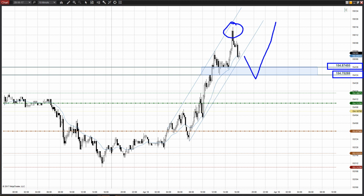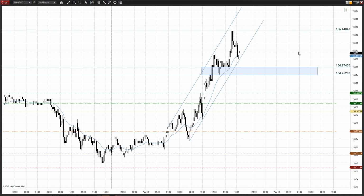Given the buyers aggressively liquidated up here, causing a sell pullback this far down, I wouldn't necessarily want to look for a high in terms of a target. I would want to go ahead of it to around 155, we'll say 155.12, just to get a little bit ahead of that high and make sure that those targets get filled.